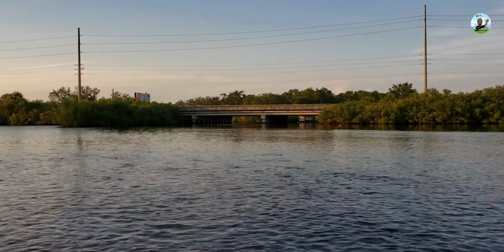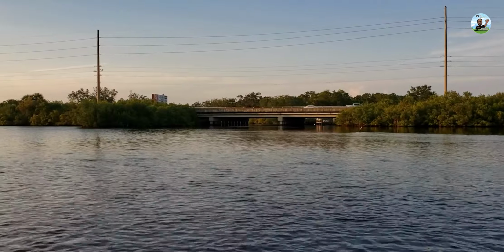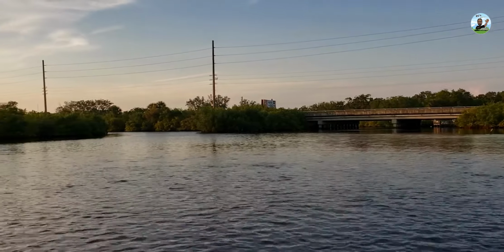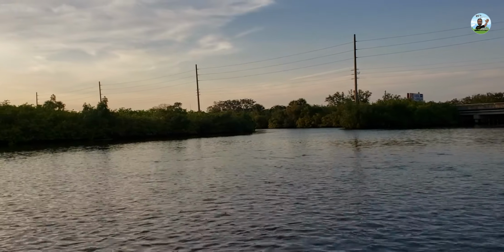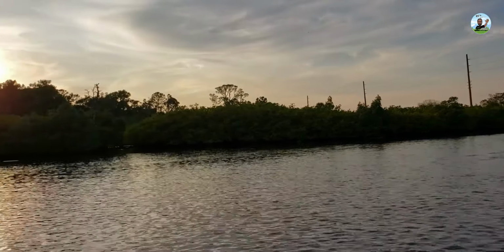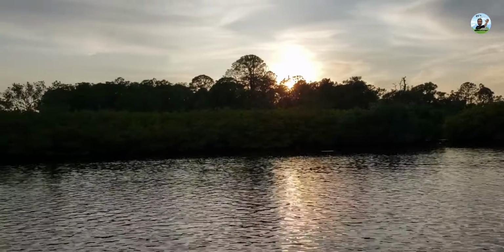Okay, I did paddle underneath the bridge. I'm on the other side. So right there past the bridge, you can see the campground and just more trails going through the mangroves. I mean, it's really crazy. Get your head back, going into the sun. But this thing really widens out.